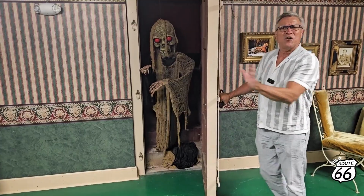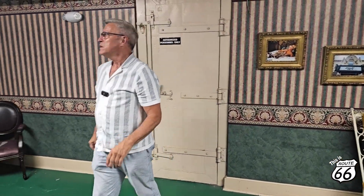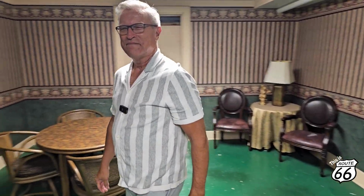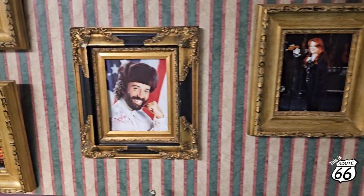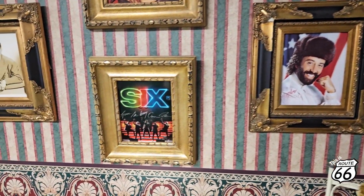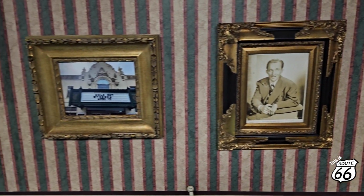Oh, there's Fred. Sorry, he pops up a little every once in a while. We don't pay much attention to him. Our little wall of fame. All those folks have been on our stage at some point, and we just decided to keep a record of that.